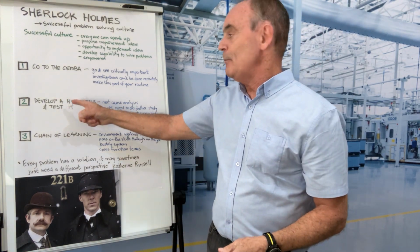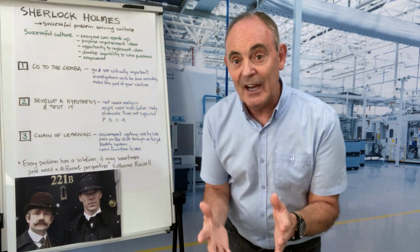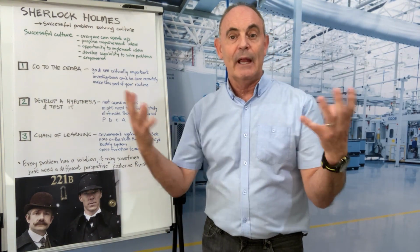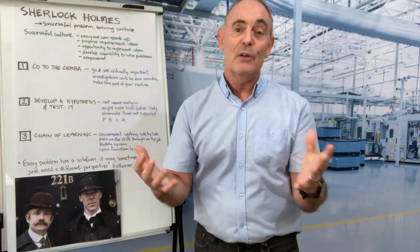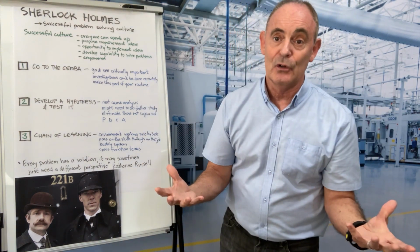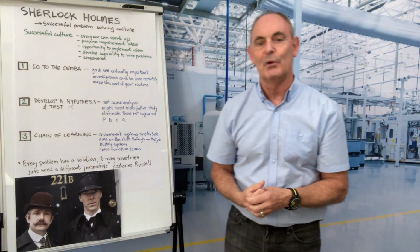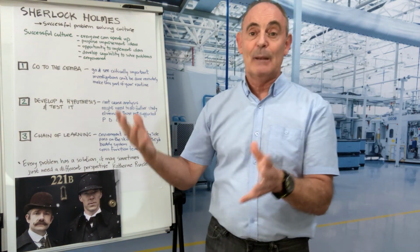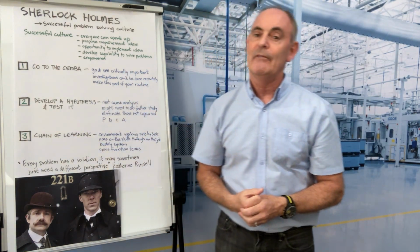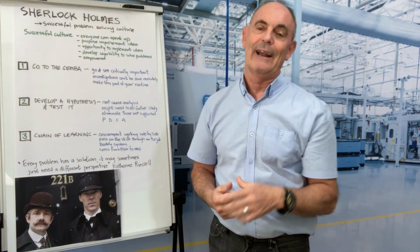2, develop a hypothesis and test it. Now, after Sherlock gathered the facts, he started developing a hypothesis or theory on what was the cause. If he didn't realise easily the conclusion at the beginning, he would test his theories to determine which one was supported by the facts. This means undertaking some other steps to help understand or prove the theory. In Lean, this is called root cause analysis.